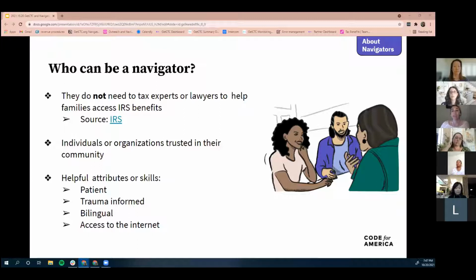But what we really want navigators to be are individuals or organizations trusted in their community. And a couple of helpful attributes that we know are important to the audience we're serving are people who are patient, who are trauma-informed, often bilingual, and they're going to be able to give that person some access to internet if that's possible.